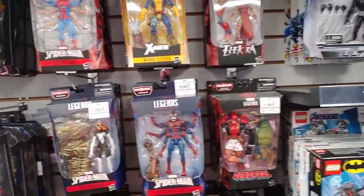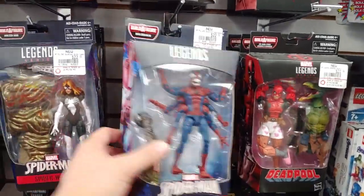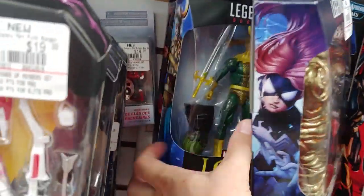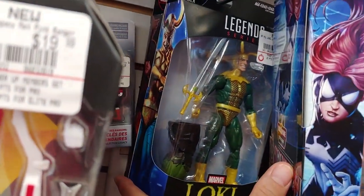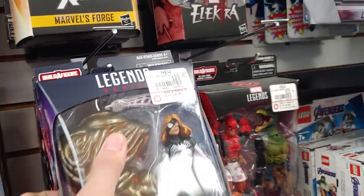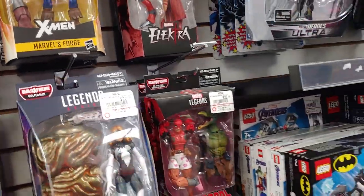Alright. I'm at the Marvel Legends section, and looks like they do have the Far From Home wave. They have the Doppelganger Spider-Man. They have Spider-Woman. They do have Loki. That's really good to see. Let's take a look at Loki.